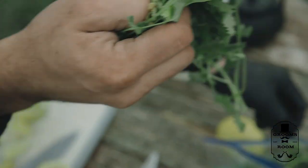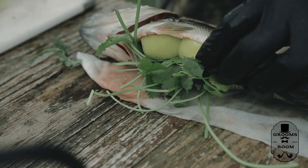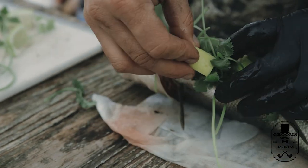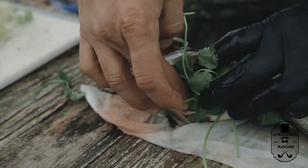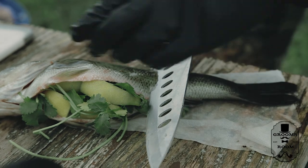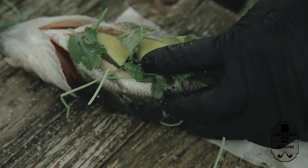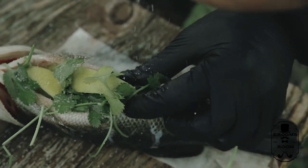Some cilantro. A couple of lemon wedges straight in. So we're gonna take and put a couple of slits in the outside to give us some area for the water from the inside of the fish to escape.